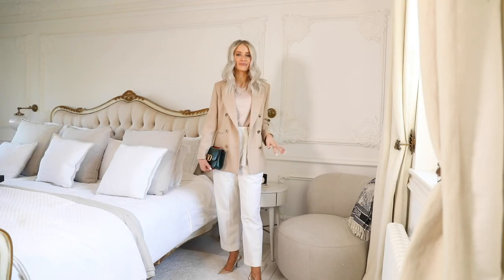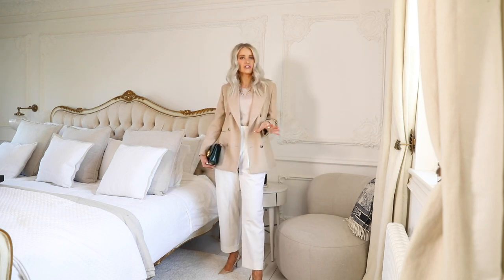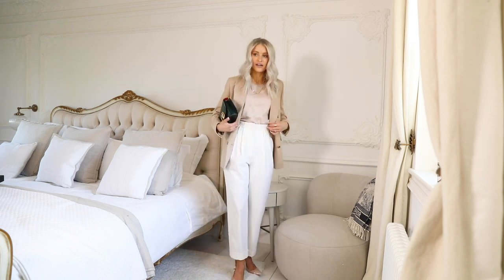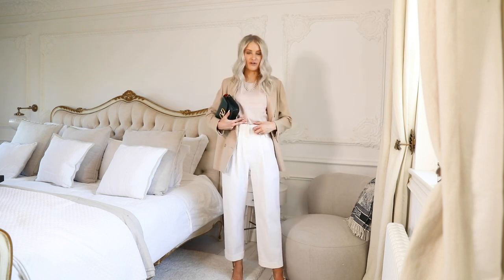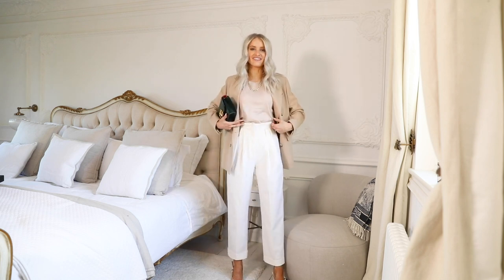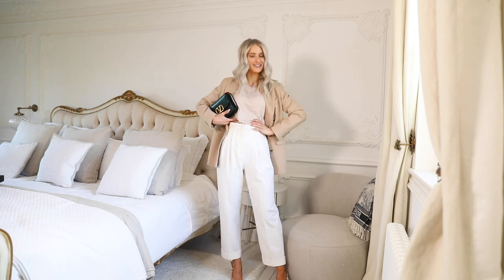Okay, second look, completely different way of wearing it. A little bit more casual, still retaining a bit of a tailoring feature with the long white trousers with the turn-ups. This paper bag waist just kind of cinches your entire midriff in, so it just feels really flattering. I love wearing these. Plus they're super high waisted, they're all the way up here. So I like to kind of accentuate that section of me because it's my smallest section.